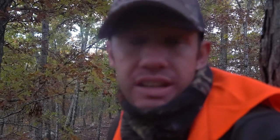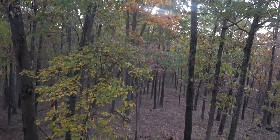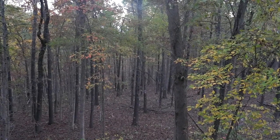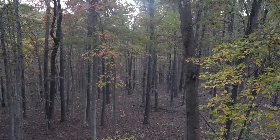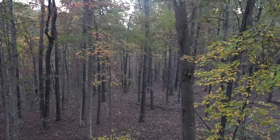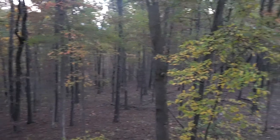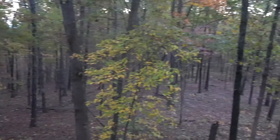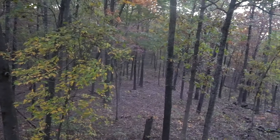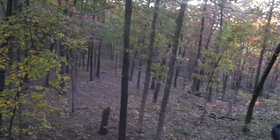That's the problem with hunting these big hardwoods. You just never know which direction the deer are going to come from. They just mill all around. There's oaks everywhere, and these deer are all over these oaks. But there's a lot of does in this area, and so I'm hoping that bucks come through checking, looking for a doe, and I can get a shot at one.